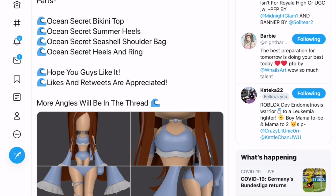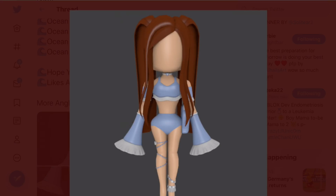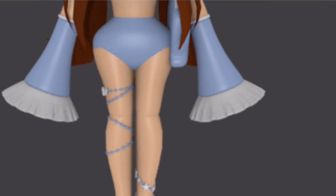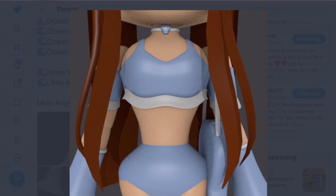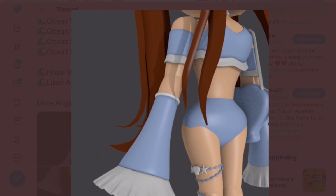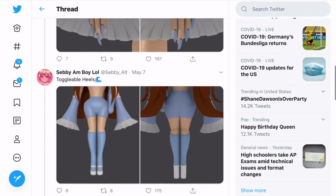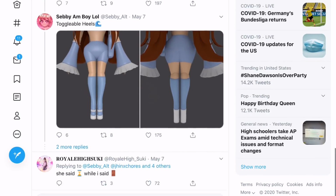Okay, we definitely have to look at those then. And so if we come look at this, you can see this is a frontwards view of this ocean set. That looks so cute. Especially these heels. I love that. Okay, I definitely need to see a side view of these heels. Where's the side view? Here it is. I was about to say, like, where's the rest of it?